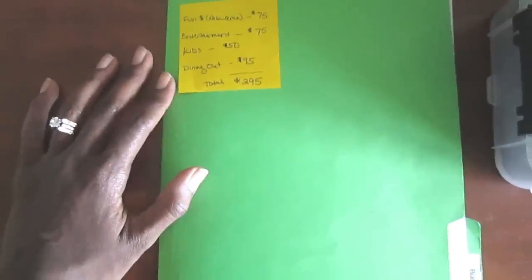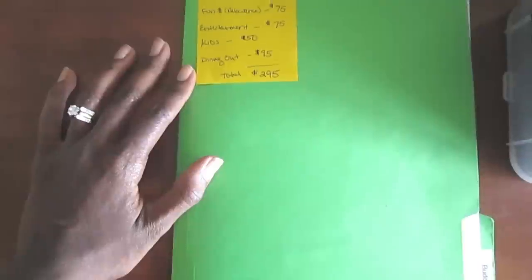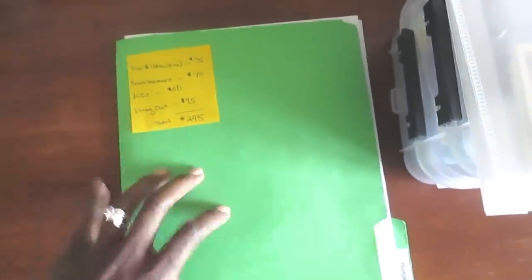Sure, I can go online and look on our online budgeting software, but it's very difficult to do that because I would have to pull up each month, when I can just see it right here side by side. This is how much we spent for May, this is how much we spent in June, July, August, September, and so on. So I absolutely, absolutely love this use of the post-it notes and how I incorporate it within my banking needs for my home.